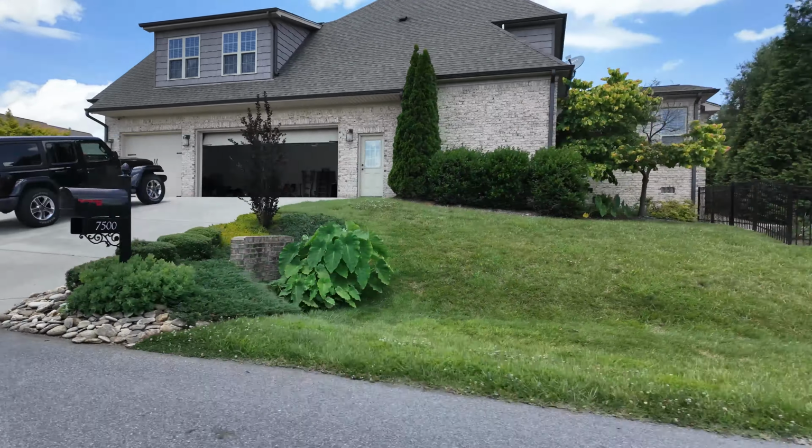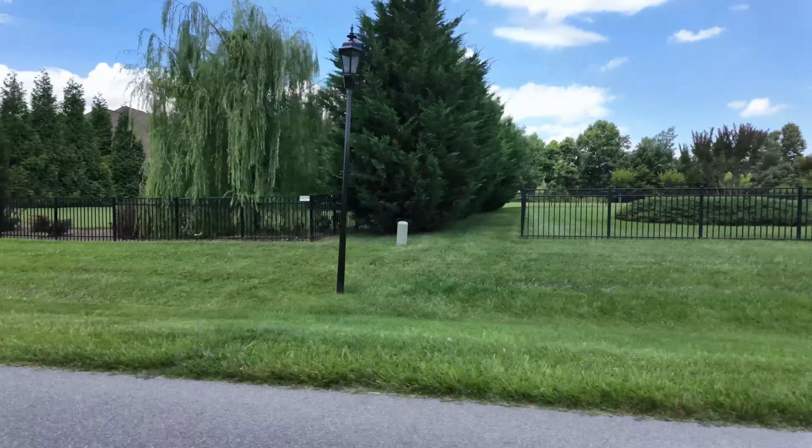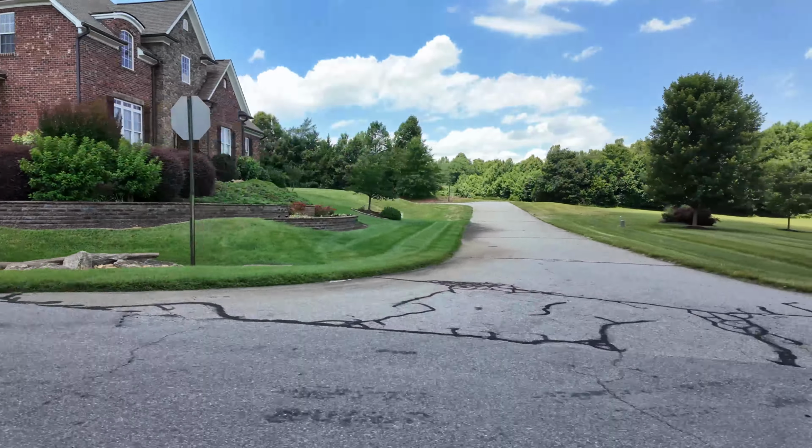These were all upscale, custom-built homes built from the mid-2000s up into like 2015, 2018. These are located in a more rural setting, but because of that, most of those lots are on average about an acre or a little bit more, which is kind of rare in Kernersville generally, but also for homes of this magnitude, homes of how nice these are.